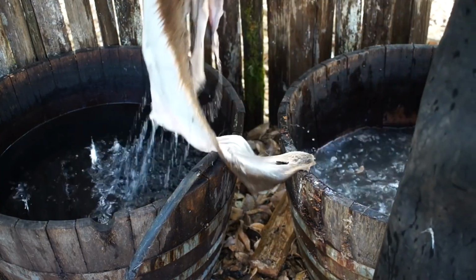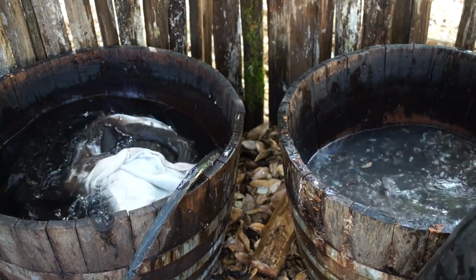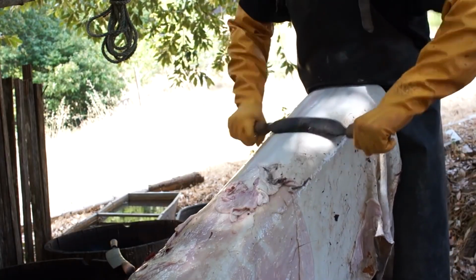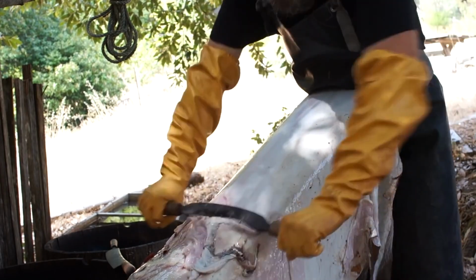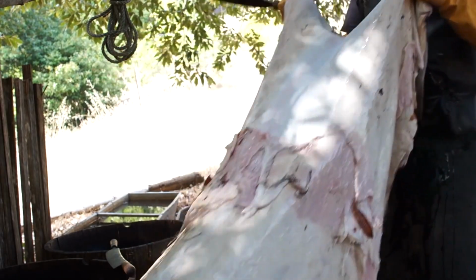Once cleaned, the hide was soaked in water to soften it, making it pliable enough for the next steps. After soaking came more scraping, but this time with a different purpose. Using bone or metal scrapers, they would work the entire surface of the hide, smoothing it out and removing any remaining tissue. This step required not just strength but finesse. Press too hard, and you could weaken the hide. Too light, and you'd leave behind unusable sections.